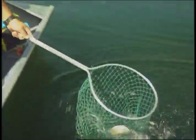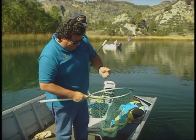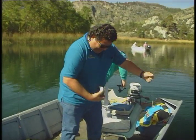Oh, look at that pretty fish. Let's get him right up here on the surface and get him. He's just right on the lip too, it looks like. Oh yeah. He broke somebody else's leader. All right. Congratulations. Strong fish. He broke someone else's leader. Rainbow trout.